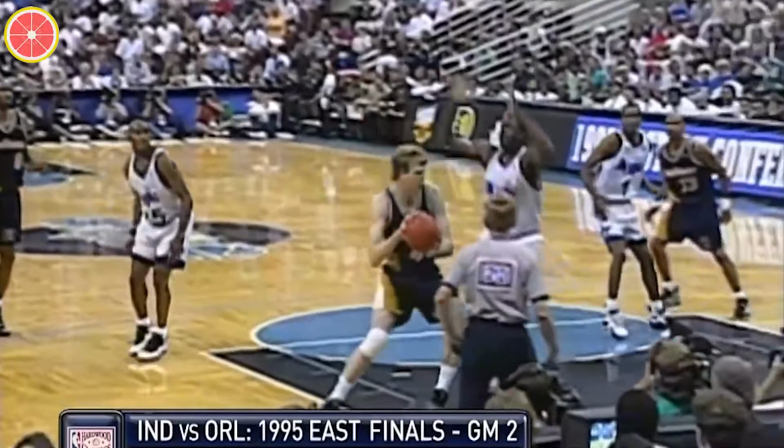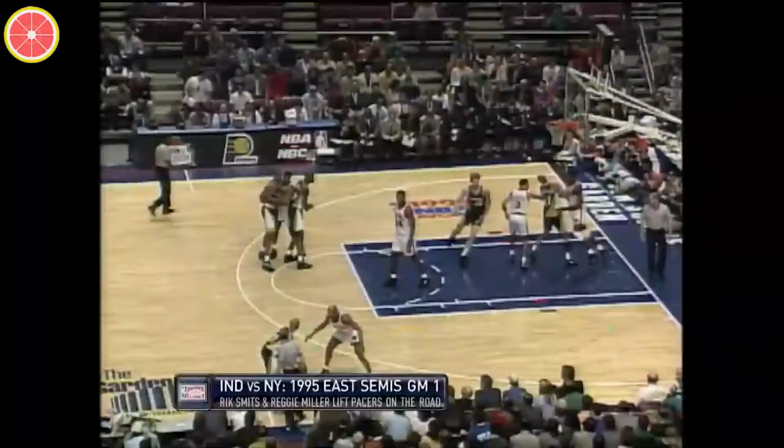Smits looked at Smits, didn't get it to him. Oh, nice. Rik Smits got three Rollins up in the air and took it. He put the ball down. Yeah, well, they're calling. There was the foul right there, way before the shot, and getting Smits in foul trouble.